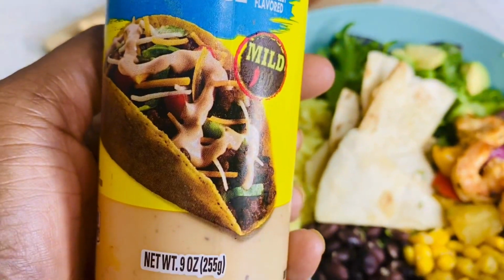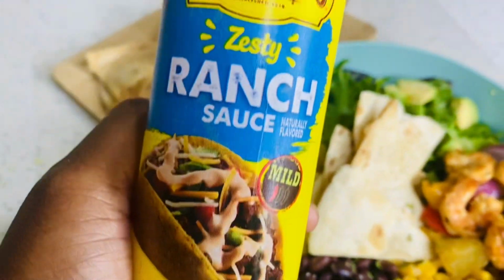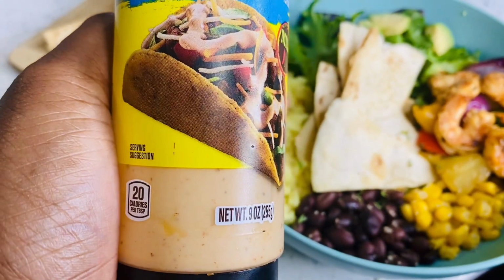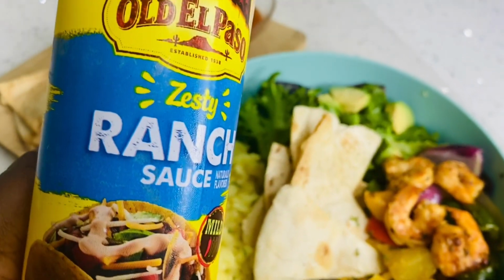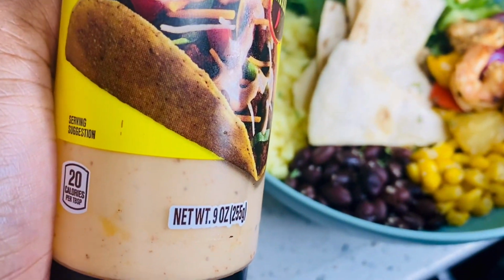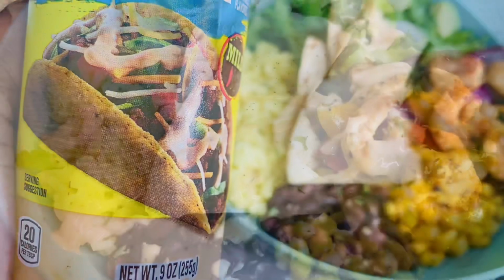I'm going to drizzle some ranch on here. This Southwestern ranch is really good for tacos, taco salads, really good for this bowl. I had this sauce on hand, which I like. So I'm just gonna drizzle that over my food just for a little dressing.